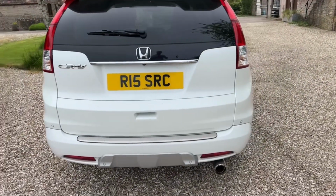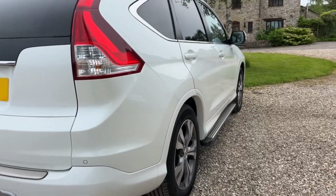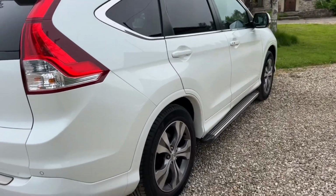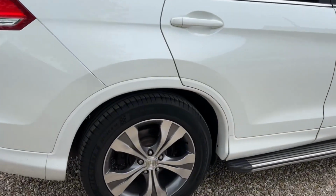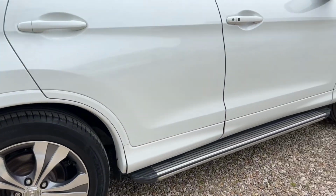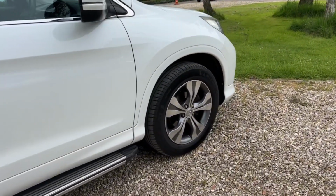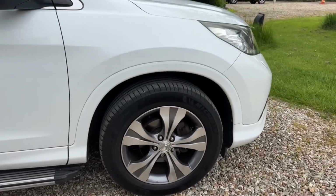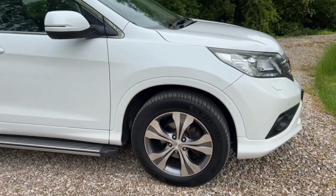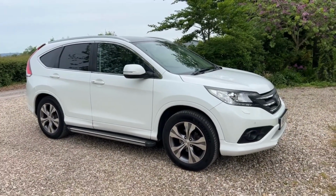And the back again, all very nice and clean. Offside, driver's side. Beautifully smooth in the panel work. Offside rear alloy, again, lovely condition. And main panel work, again, absolutely stunning. Final alloy, can't fault. I mean, it really is in glorious condition.